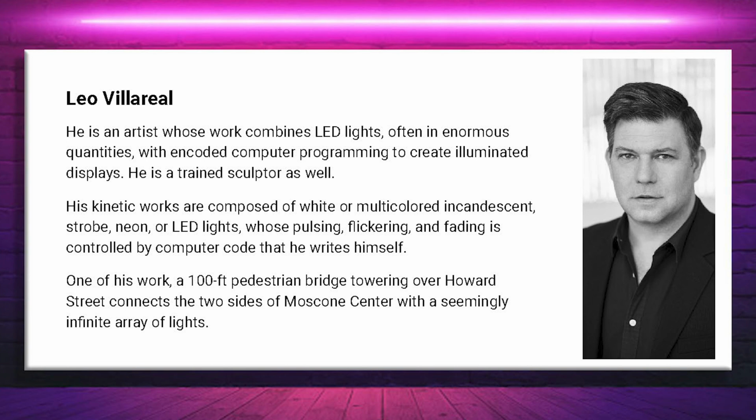Moving on to Leo Villarreal. This is one light artist I admire a lot, and I decided to pick one of his projects as part of this research. He is an artist whose work combines LED light, often in enormous quantities, with encoded computer programming to create illuminated displays. Most of the time he programs this light effect himself, and he is a trained sculptor as well.